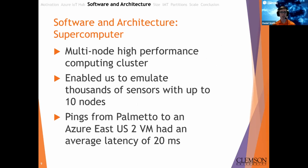So next slide. Moving on, I'm going to talk about the software and architecture of a client data generator that we made to send a large workload to IoT Hub. Firstly, a note about Clemson's Palmetto supercomputer. It's a multi-node, high-performance computing cluster. We leveraged it so that we could emulate thousands of sensors using up to 10 nodes.